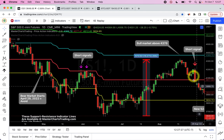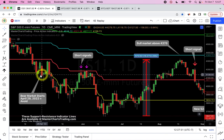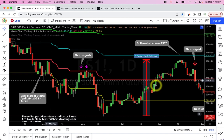Short signals occur when we close below the red support resistance line after previously having closed below the yellow line.